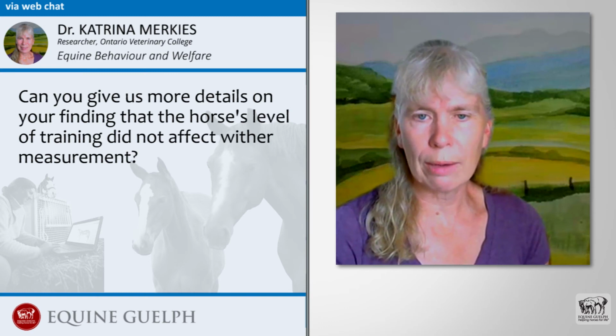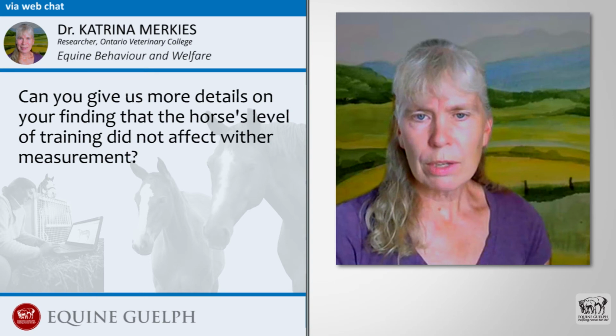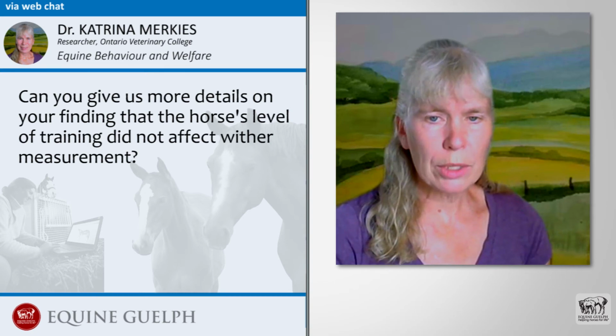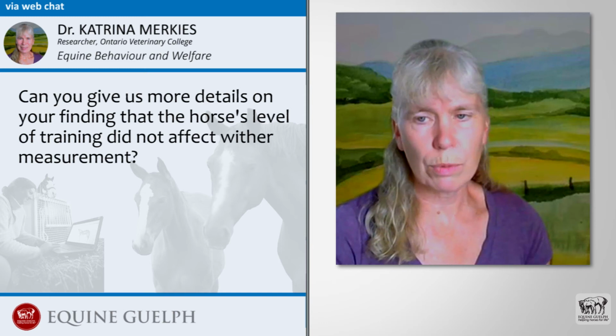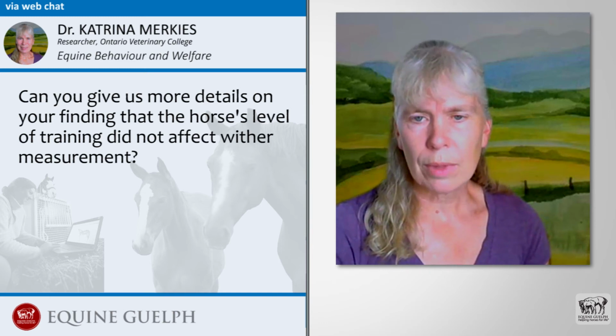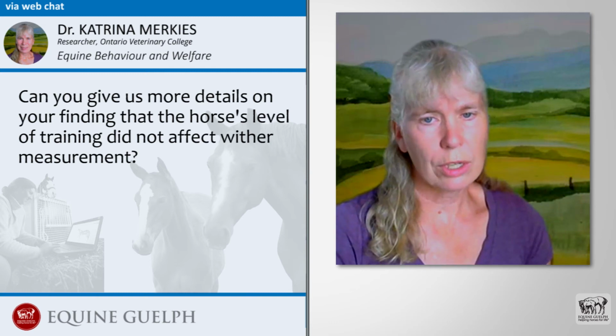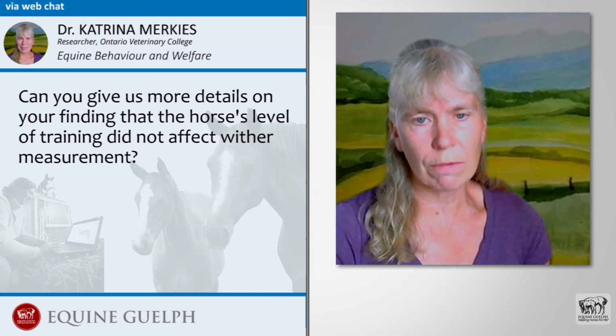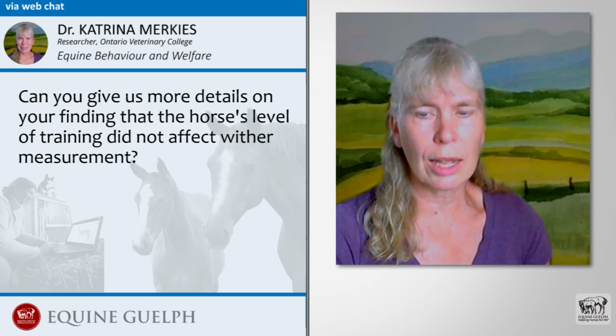a training plan. So even if training does not affect wither measurements, it may affect other measurements related to saddle fit, which we didn't report here, such as tree width or wither clearance. And so when you're having a saddle fitted to your horse, the saddle fitter should definitely be asking all the questions pertaining to the horse's genetics, environment, and training to understand exactly what is needed.